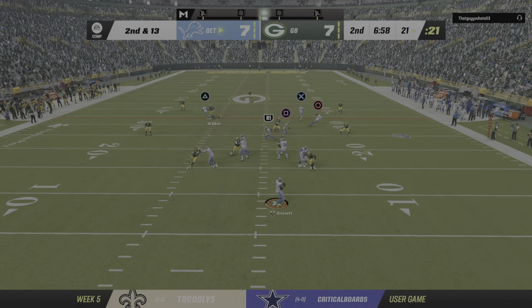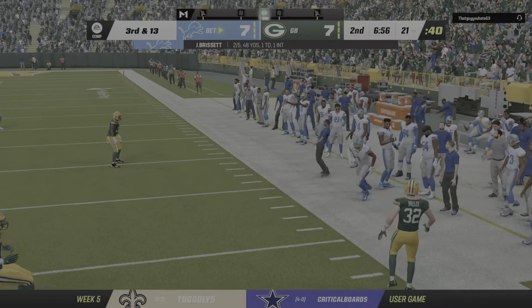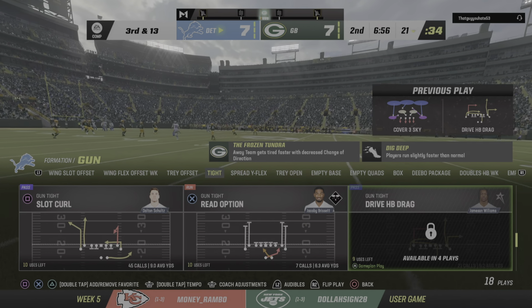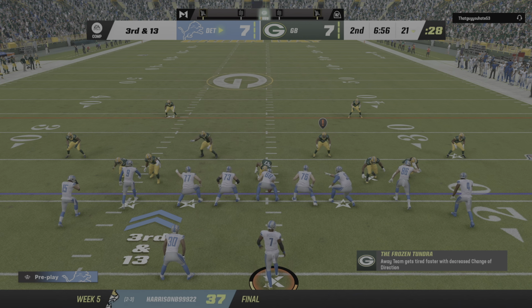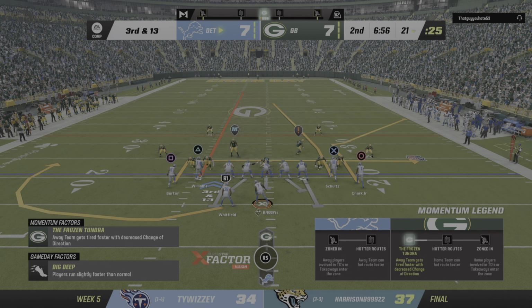From the shotgun, it's Brissett. Toward the right sideline, but it's incomplete. Had the right idea there, trying to throw it to the sideline, but he led him just a little bit too much, trying to get it out to his receiver. Ends up falling to the ground, incomplete. An incomplete pass on that last play, and that means they'll need to come up with something here on third down.